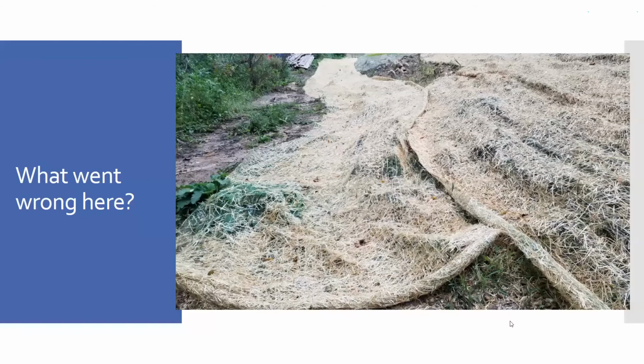All right, so I'm going to ask folks, I know I said earlier just to use the chat for questions, I'm going to amend that to say, and answer questions that I ask you. So does anyone have any thoughts on what went wrong here in this image?